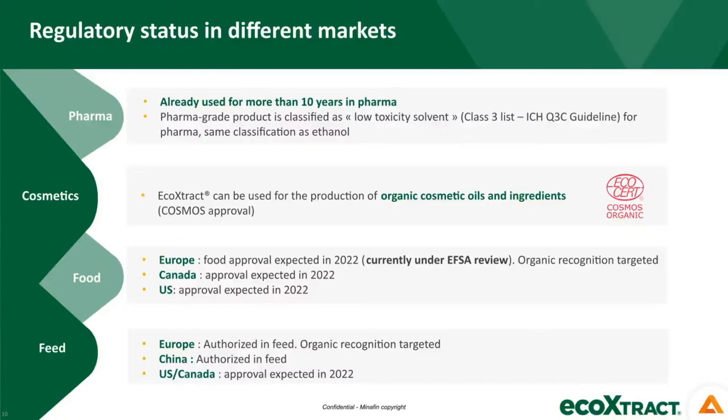Regarding market approvals, the pharma grade of our product is already sold for synthesis in the pharma market, making our industrial facility in Memphis already competitive for the production of the biosolvent. In this industry, 2-methyloxolane is classified as low toxicity solvent, just like ethanol in the same classification.